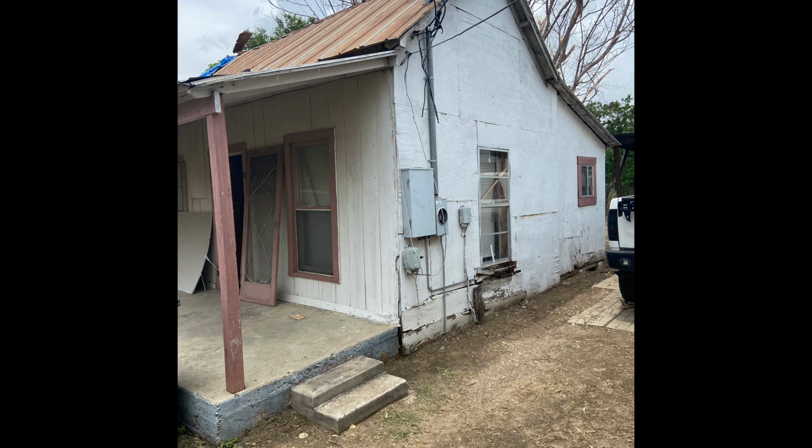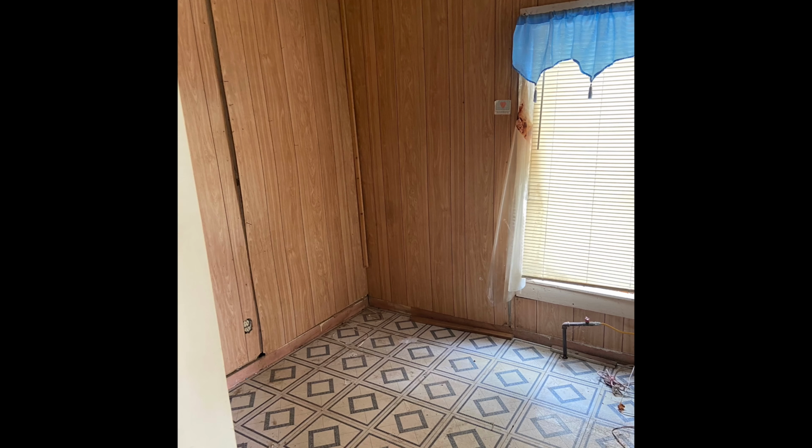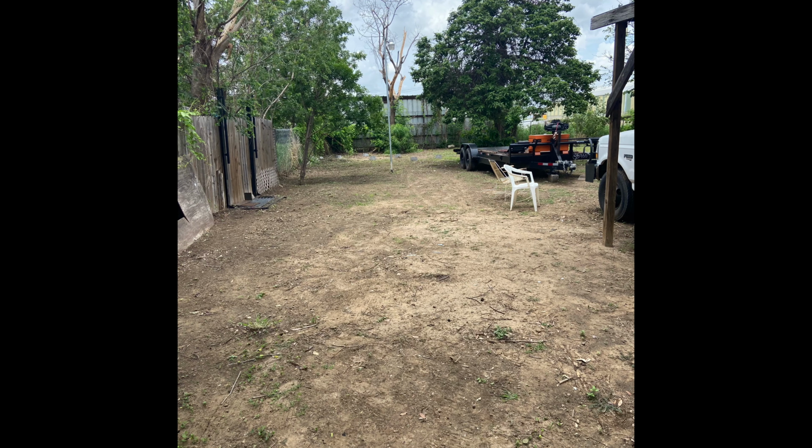So the house has been vacant for about the past 10 years. I'll try to post some pictures here so you guys can see it. It's a 1-bedroom, 1-bath with a small kitchen and a small living room. It's like a small little apartment. So I thought that the bones were good, and it had a lot of potential to fix it.